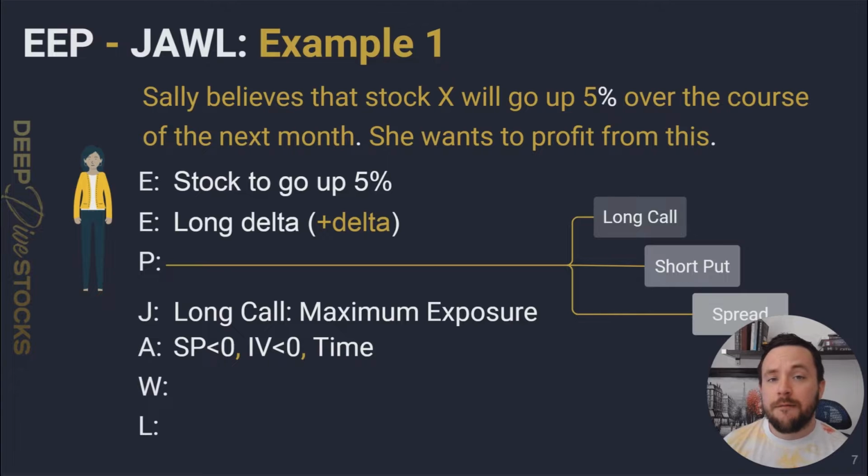The things that she's going to have to look out for as this trade progresses, until she hopefully exits the position at a profit, is that she needs to be mindful of the stock's price falling, obviously, of volatility falling, and of too much time passing between price movement. So if the stock's price falls, the value of her long call is going to drop. If volatility drops, the value of her long call is going to drop. And if too much time passes, theta is going to eat away at the value of her call.